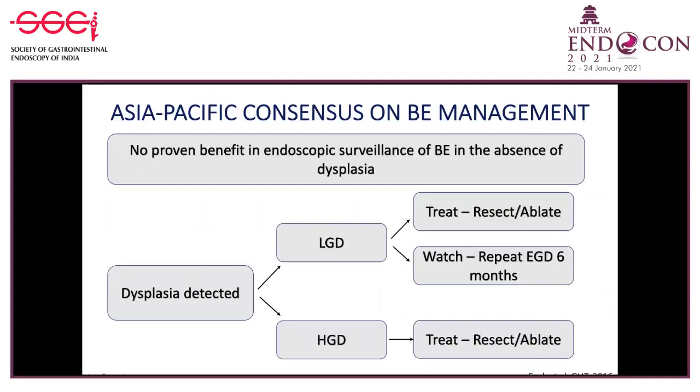For high-grade dysplasia or early adenocarcinoma, you can resect, which would be the preferred treatment, and then ablate the remainder of the Barrett's esophagus. Of course, I've not gone into the endoscopic treatment aspect, but just a global consensus approach on Barrett's management.